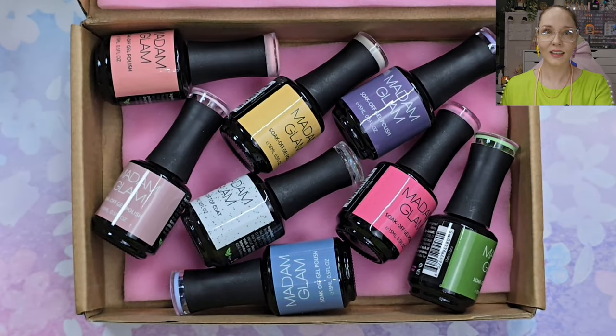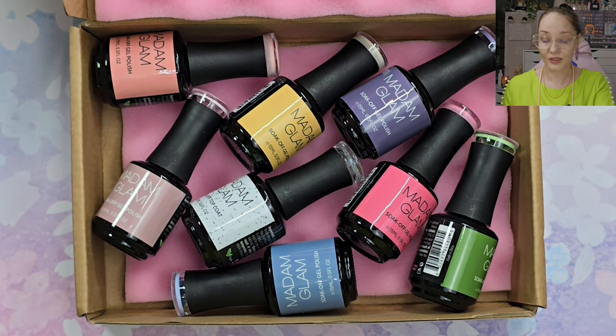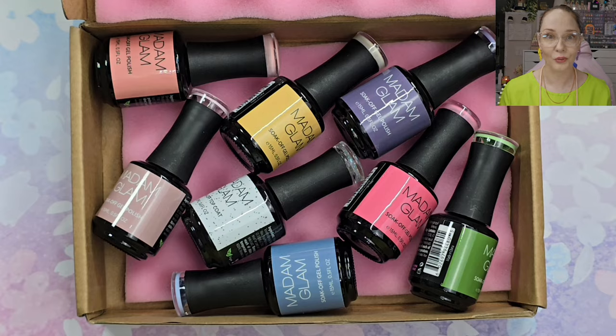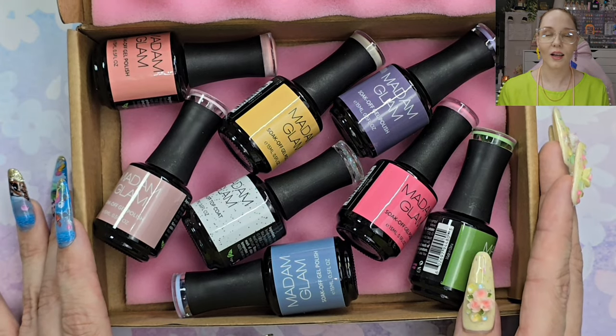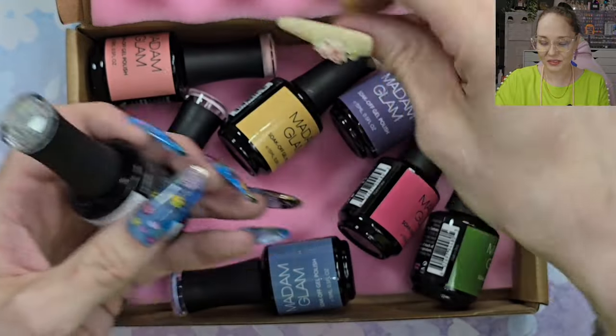This is supposed to represent Earth Day. So let's see what Madam Glam thinks represents our Earth, shall we? I love it. So this collection consists of 7 cream gels, and then they have 1 no wipe top coat in this collection. I'm obsessed. I can't lie. Shall we see what we have?